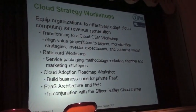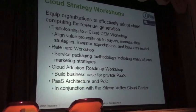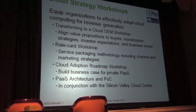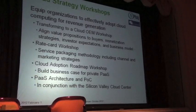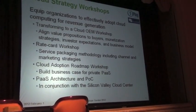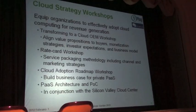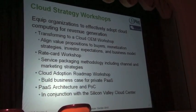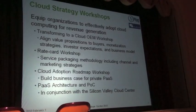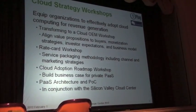And this is all part of what OnePlug Corporation and Robust Cloud are offering, the cloud strategy workshops, to help companies sort through how to adopt cloud for revenue generation. How do we look at different options? How do we build a rate card? And then as part of that, if you get down to the point of wanting to do a private cloud, okay, go over to the Silicon Valley Cloud Center and do a proof of concept.